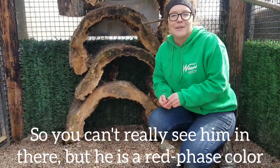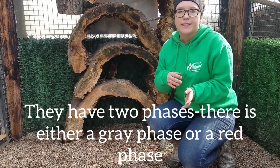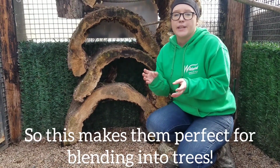So you can't really see him in there, but he is a red phase color. They have two phases, either a gray phase or a red phase, and then there's something in the middle that's more of a brownish, reddish phase. So this makes them perfect for blending into trees.